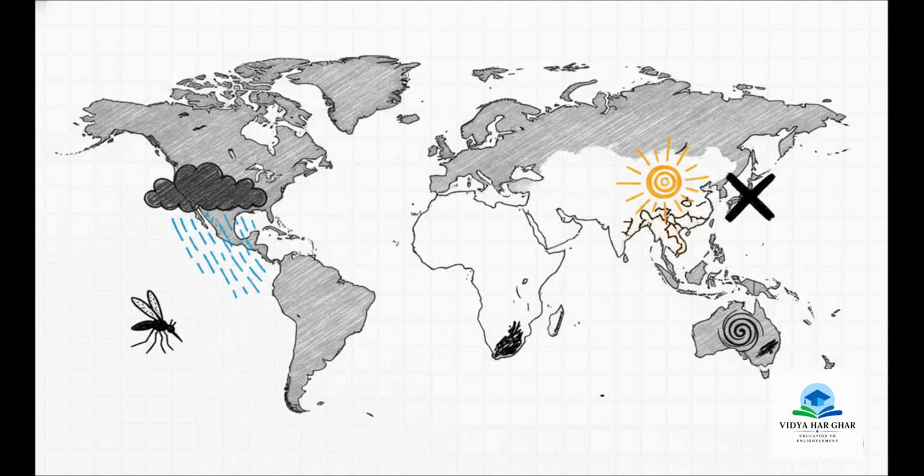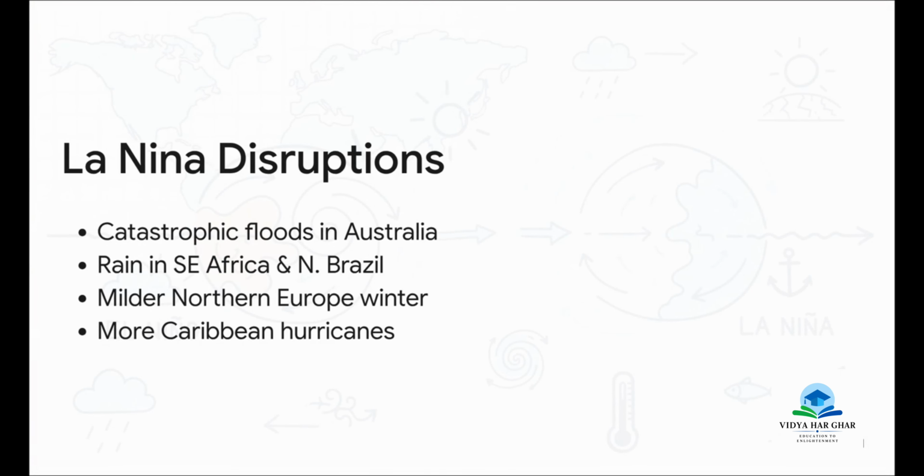There's also a pretty grim public health side to this. The flooding spikes outbreaks of cholera, dengue, and malaria. But strangely enough, there is one weird positive. The wind shear created by El Niño actually reduces the total number of hurricanes in the Atlantic Ocean. Now, let's flip the coin to La Niña.